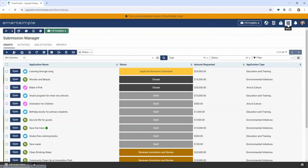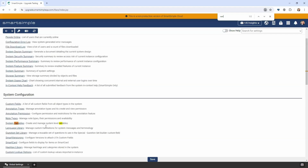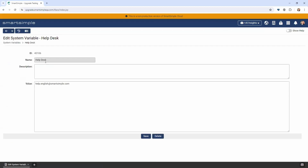The next thing I want to show you is our system variables. And system variables, again, a very old feature, but what we've done in this one, I'll show you in case you've never seen it before. Here's system variables. So system variables are a way where I can enter one piece of information in one place. So a value here, I've added an email. And then anywhere in the system, I can call that variable and it'll return that value.